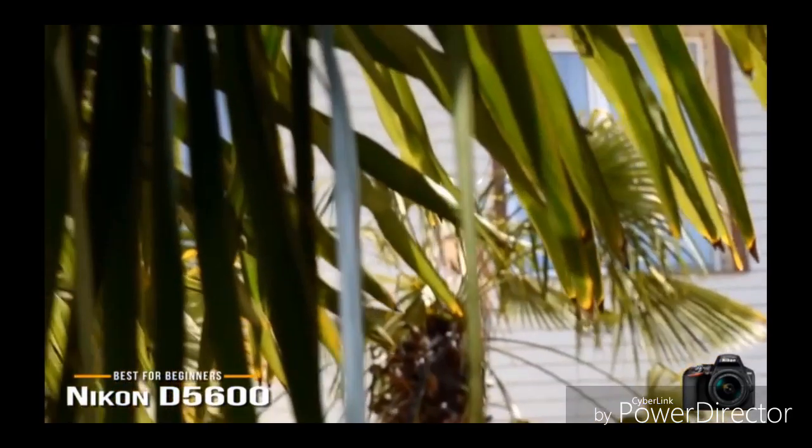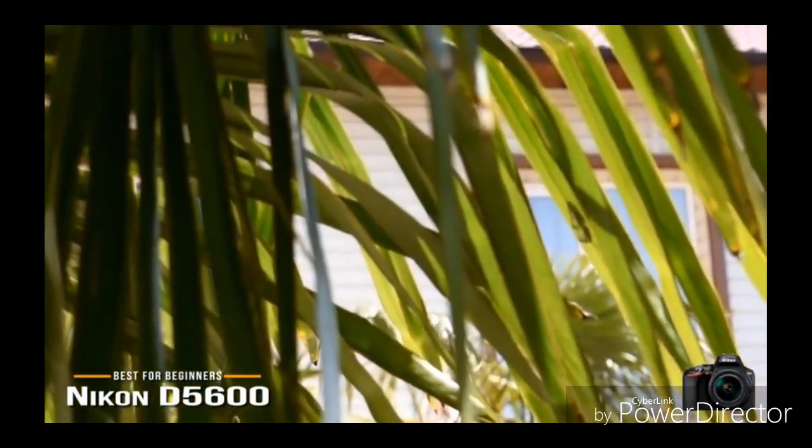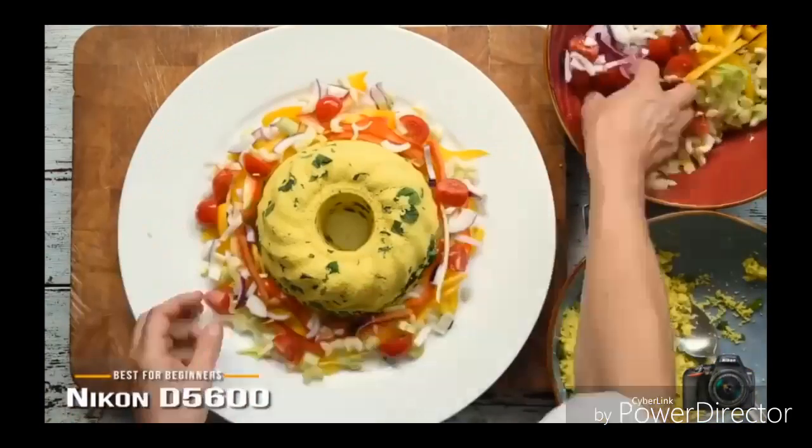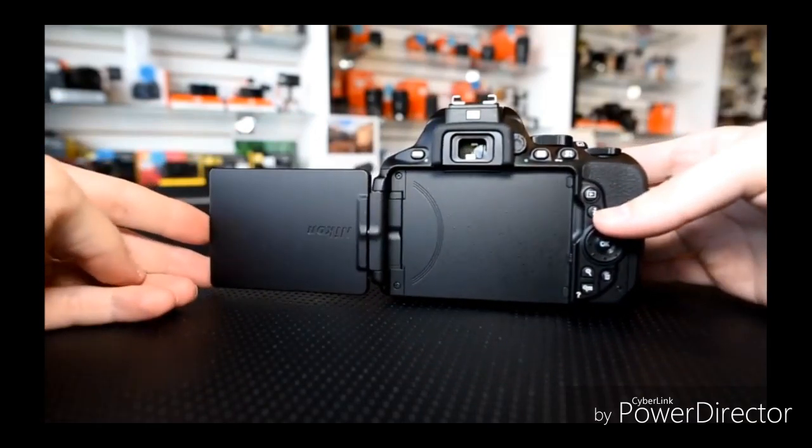Another thing that you should bear in mind is that D5600 is technically an improved version of D5500. Yes, it's much more user-friendly, and it has some brand new features, like SnapBridge support, but the core features are the same.